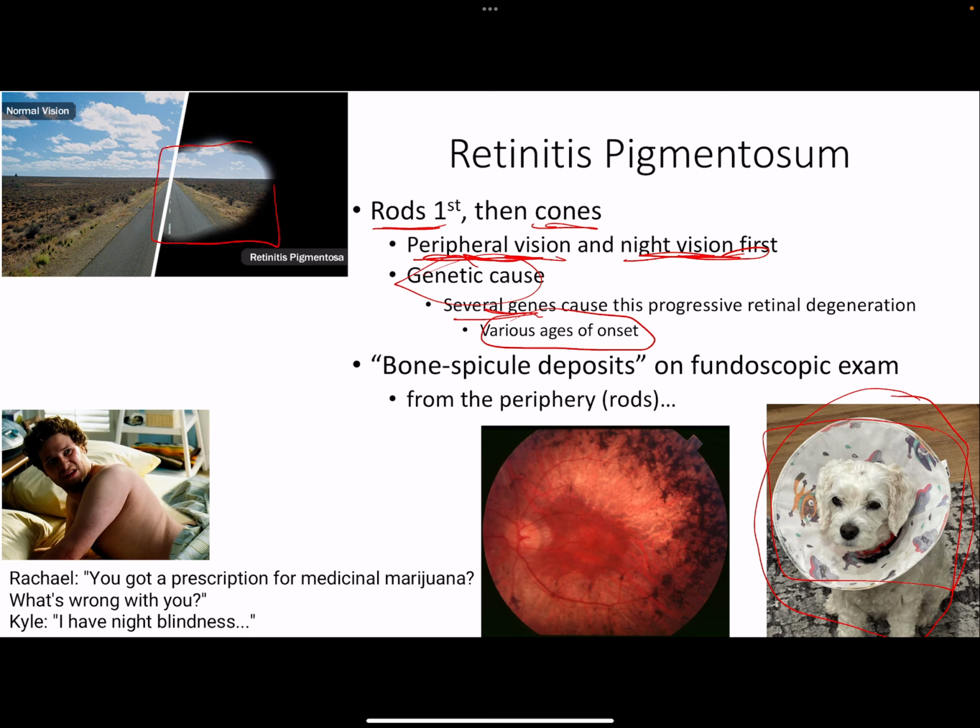You lose the peripheral vision, but the central vision is fine, and because of loss of rods, which are easily activated by just a tiny amount of light, you really can't see at night. So we got to have all the lights on, and you got to put the ball right in front of her face, and she can actually see completely fine if you do that.